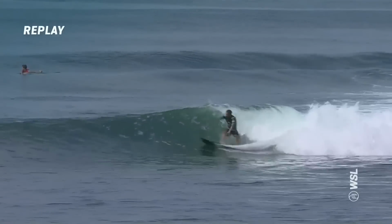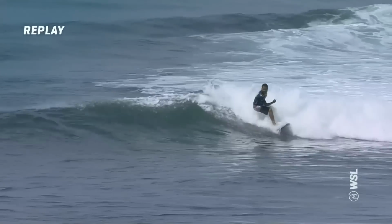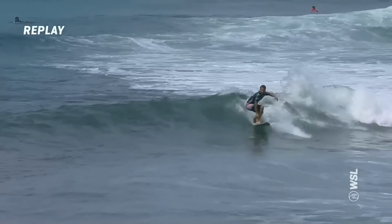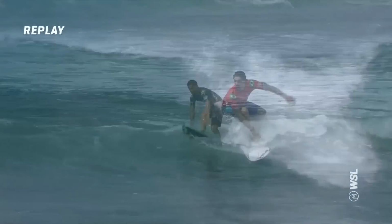Gets to work on this wave, displacing so much spray off the top of that wave. And he's looking good. I like that he went for that progression on that second maneuver. Another little bit of progression there at the end.